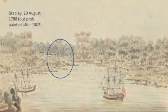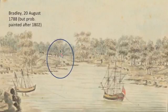This is the Bradley picture of Sydney Cove, which probably the journal itself and probably the pictures were actually not, as was previously believed, painted and written at the time in 1780s, 90s. He did this back in England around 1802 or later. And in fact, this is actually possibly even a copy of Governor Hunter's picture of Sydney Cove published in his book on the colony in 1792. So this is what influenced people, a flag on the west side, but it's dated 20th of August 1788.